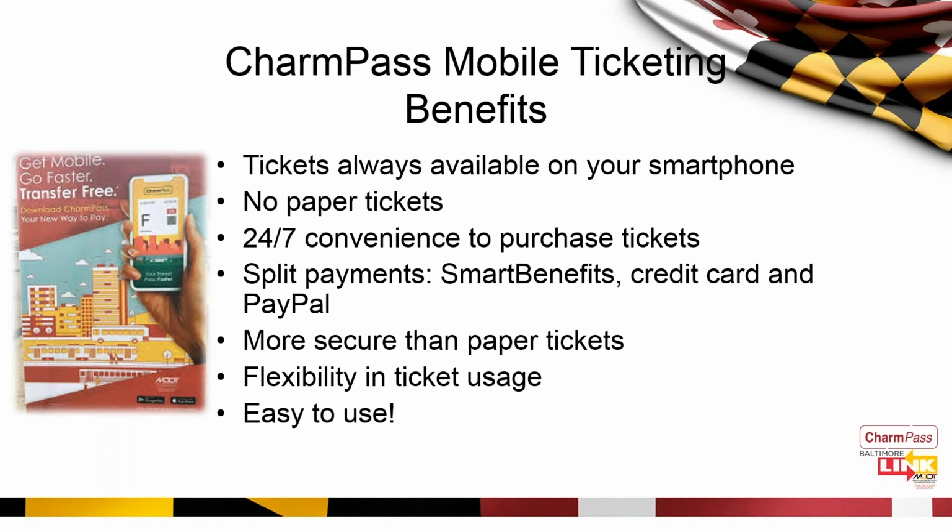The CharmPass mobile app ticketing system is definitely more secure than paper tickets. You don't have to worry about losing it, like I said, or misplacing it, or it gets damaged and it's unreadable, that type of thing. There's a lot of flexibility in this ticket usage, and you have the ability to jump from mode to mode when you're riding local services to the MARC train and through commuter bus.